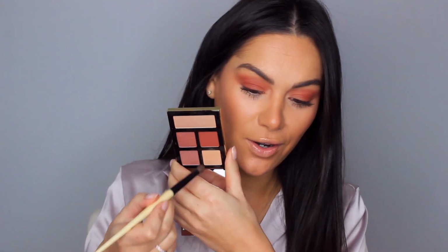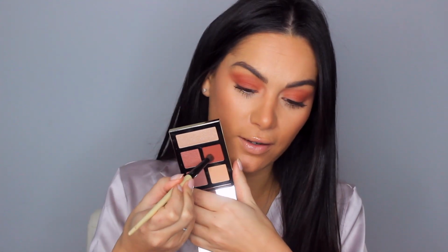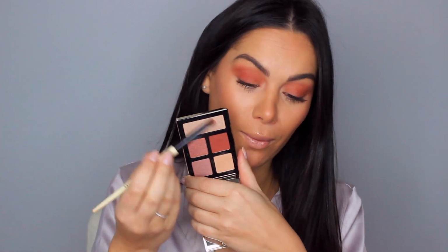How good is that shade? Now let's go in with this gorgeous, really rich, chocolatey shade. Love that colour. I'm gonna take a nice dense brush. This is from Bobbi Brown actually, the Eye Smudge. Love this brush. I'm gonna take a nice dense brush and then pop that on the lower lash line.